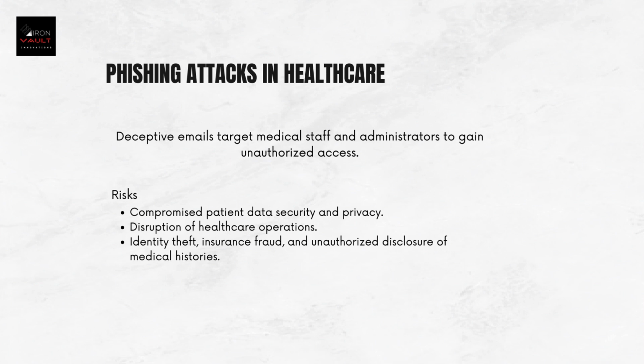So if someone comes to the network unauthorizedly, then they can access the data. Over here again, the confidentiality of the patient data and records is compromised. Also, they can use this data to sell it and gain money. If they sell it to improper hands, it will be a devastating moment for the organization and the patients as well. The major crimes are identity theft, insurance fraud, and unauthorized disclosure of medical histories.